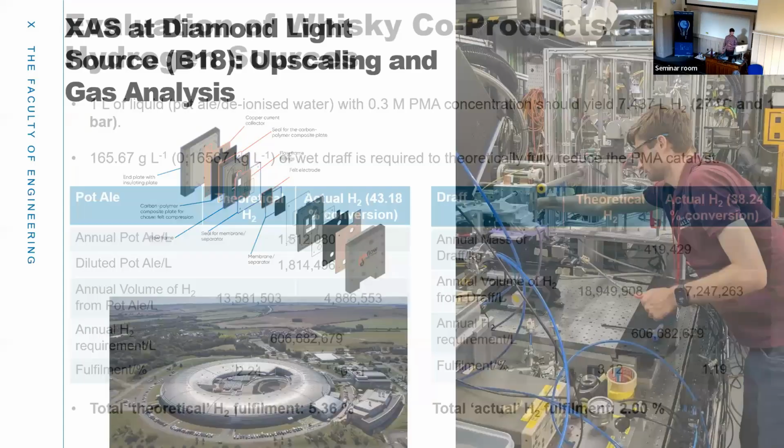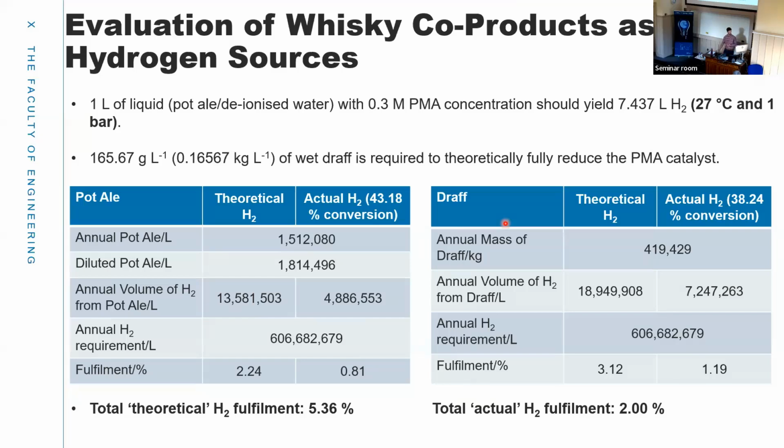But what we essentially found was that if we took all 1.5 million litres of pot ale that was discharged a year and all 420,000 kilograms of draff that was produced every year, in theory, based on how much hydrogen that catalyst in a particular concentration could generate, we should get about 5.4% of the hydrogen demand fulfilled. In reality, because of inefficiencies with the process, we were achieving about 2%. We did make some improvements towards the end that got us up to around 3.5–4%. But even at 5%, that's clearly not an economically viable thing for a distillery to do, given that this is a technology readiness level 1 or 2, something like that.